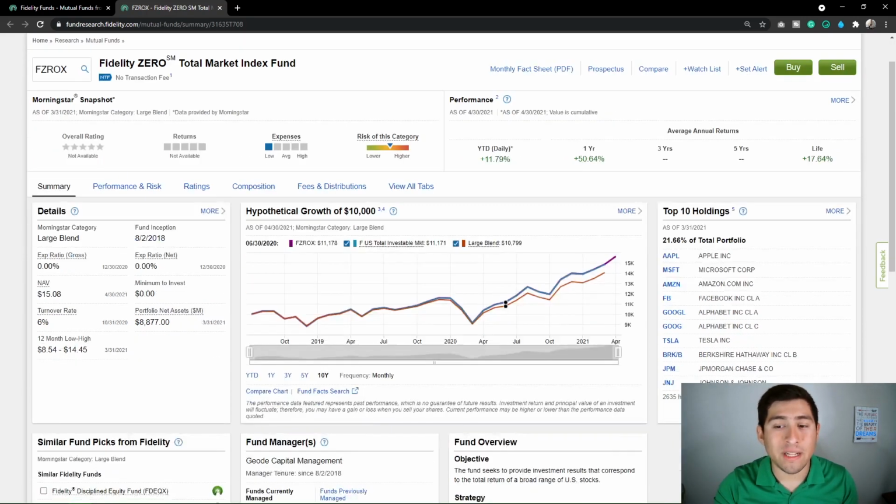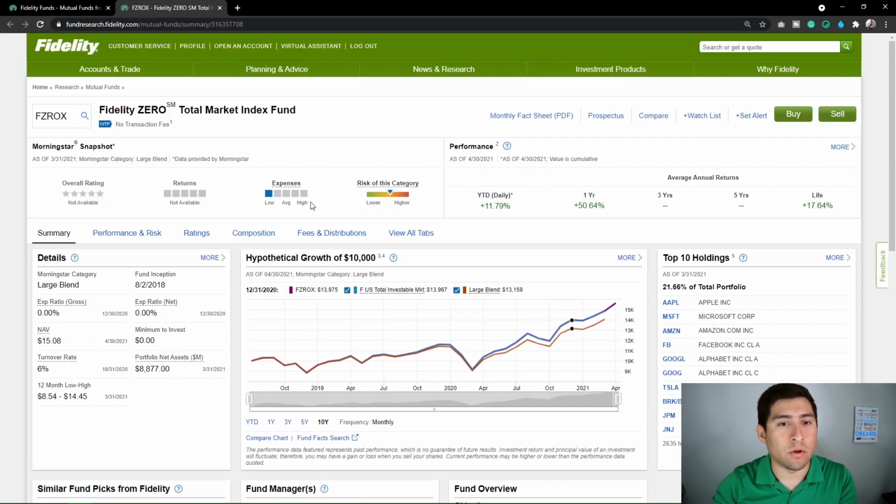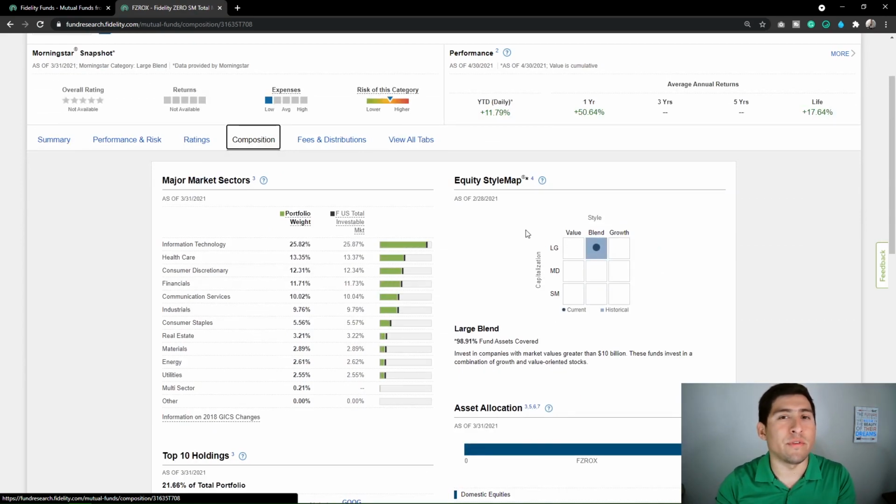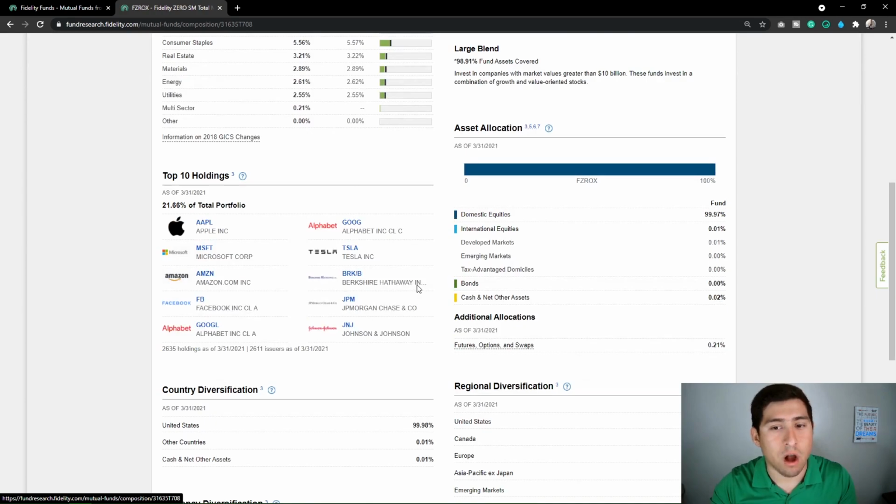You have 2,635 holdings, and 21% is focused mainly on the technology sector. So let's go ahead and show you the composition. It's a blend. So you see the difference between the FNCMX that was a growth and now this one that's a blend, but still, of course, you don't have any type of fees, which is awesome.